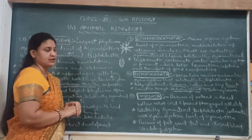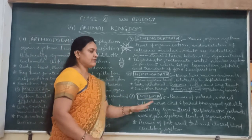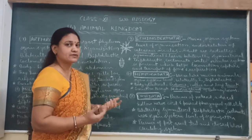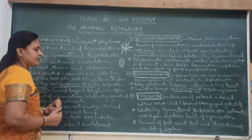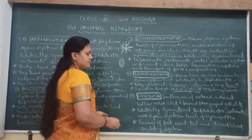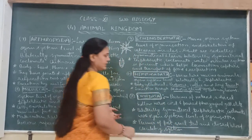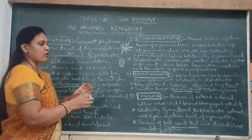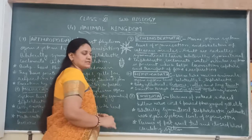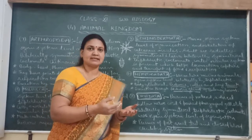They are true coelomate because the body cavity is covered by mesodermal cells, with organ system level of organization, like in our body there are digestive system, reproductive system, excretory system, different systems. And the most important thing is the presence of a post-anal tail. Most mammals have a post-anal tail, but in the human body, the tail bones are present in reduced form, the tail is absent, and a closed blood circulatory system is present. Our blood is circulated in blood vessels, veins and arteries.